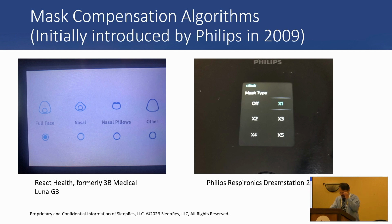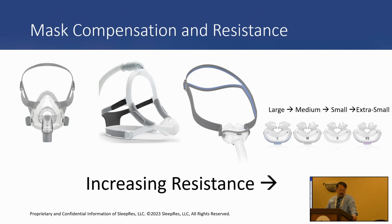And so essentially with the full face mask, you get no resistance. And then with the nasal pillows, you get a lot of resistance. And therefore, the increase in pressure is actually less tolerable to the patient. So it may have the opposite effect of what we want. So in our practice, we actually set all machines to the full face mask setting. Patients prefer that little bit of pressure drop, okay?